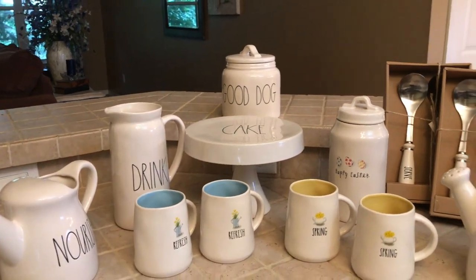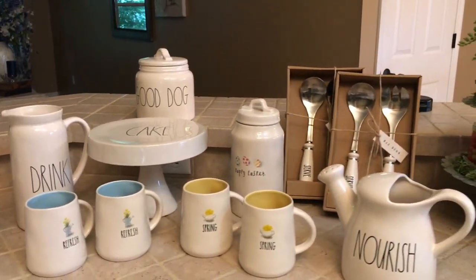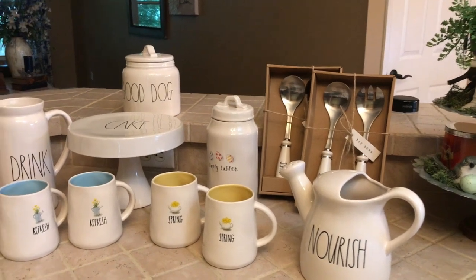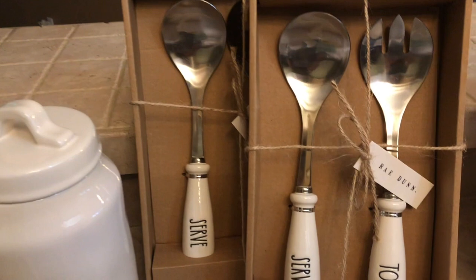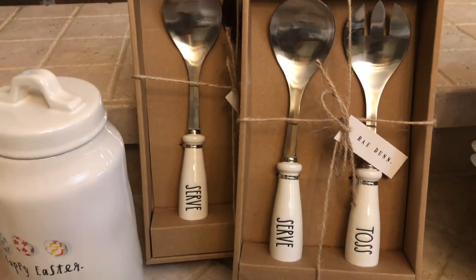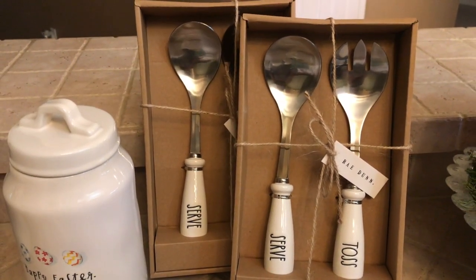I wanted to go back out and hit my Home Goods, my TJ Maxx, and my Marshall's. And when I got over to Home Goods, I found the Serve and Toss. Now these were priced at $19.99, but then when I was over at TJ Maxx, I found a set. Now they were marked $16.99.